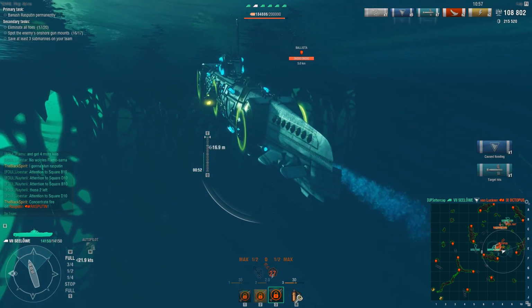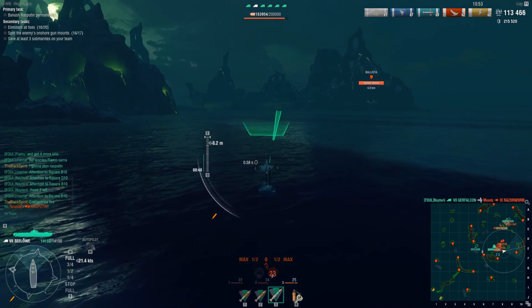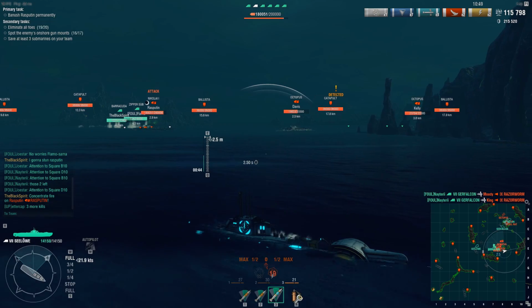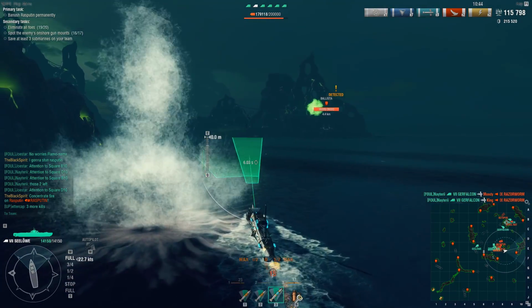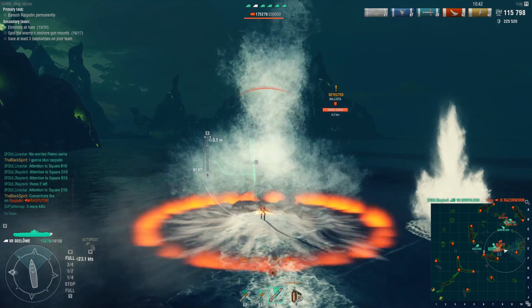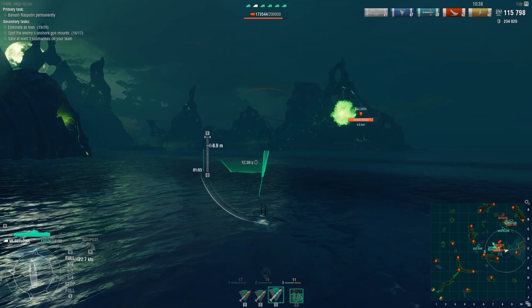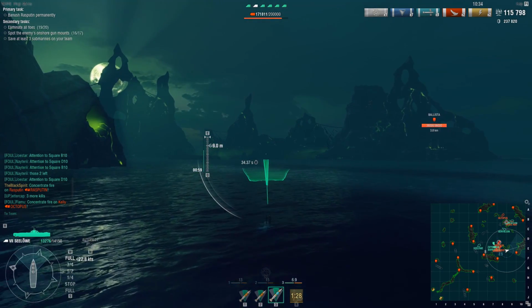And once I'm at a nice safe distance, because I do want to have a full oxygen supply for conducting the attack on the Rasputin itself, we're going to get ourselves on the surface. Crap, I'm spotted, I'm taking fire from the catapults. What are you going to do? Back down to periscope depth, no longer detected.